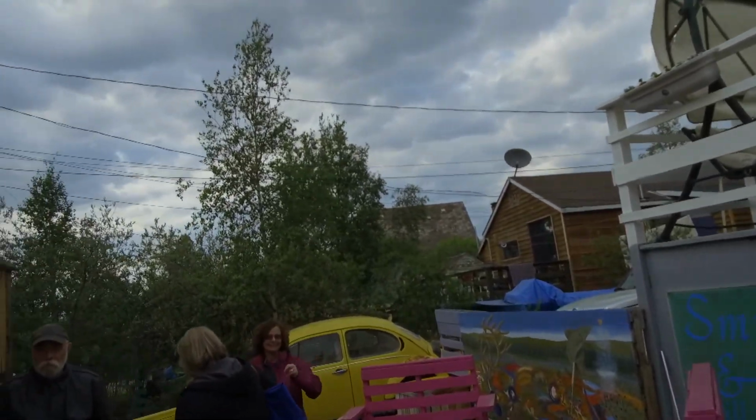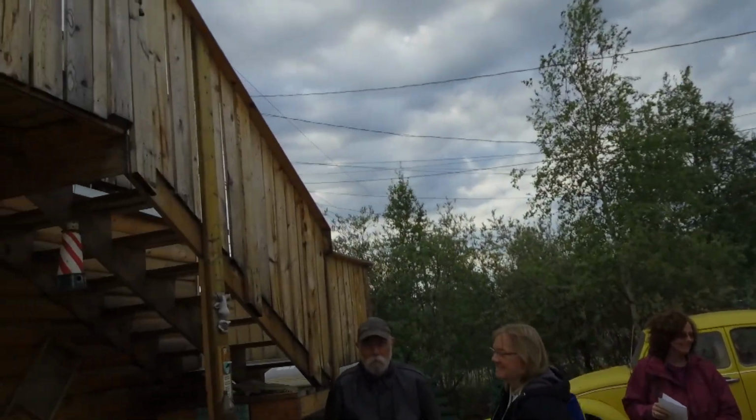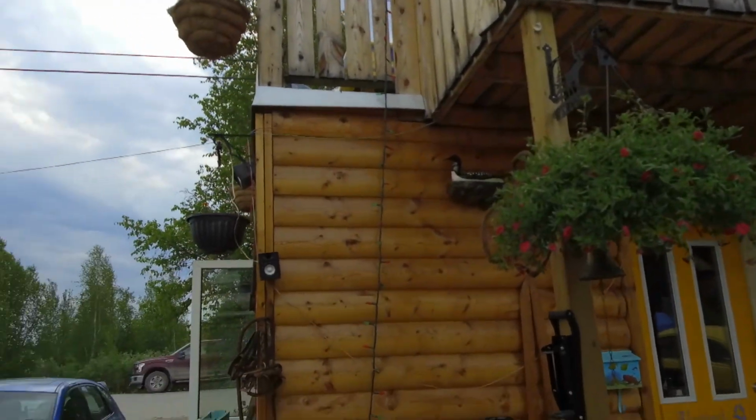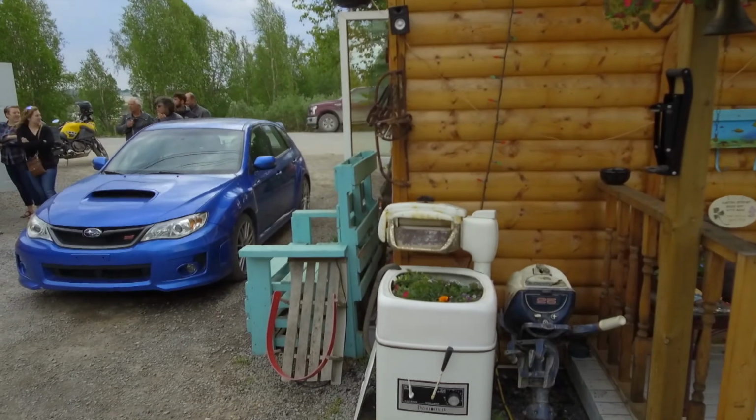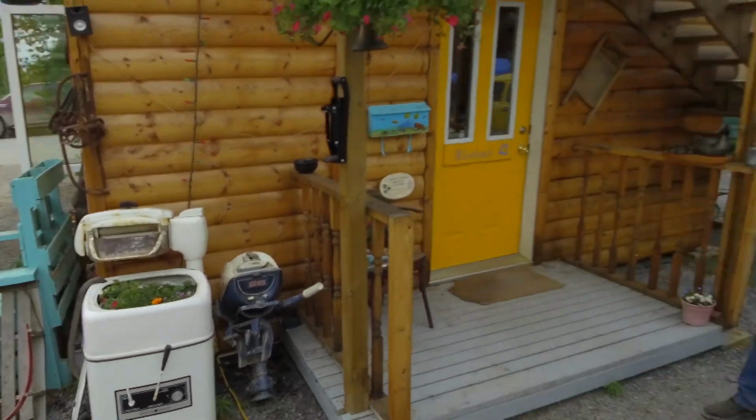This is Alistein's in Inuvik. It's the last place that's open on Aboriginal Day, June 21st, 2017. We're lucky to get in here, but the bikers have just showed up and they think they're going to get a meal, but they're not. So that's too bad for them.